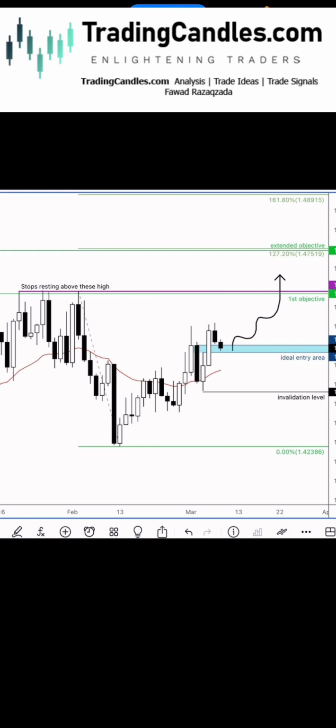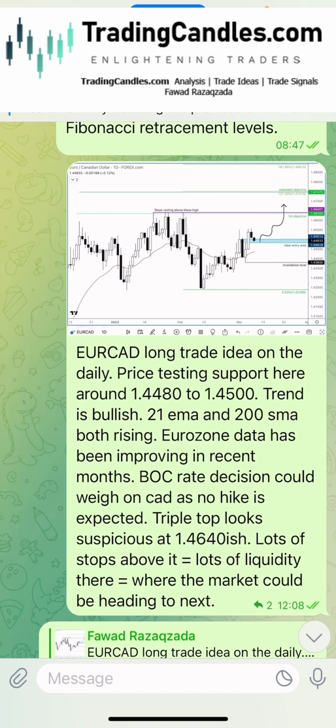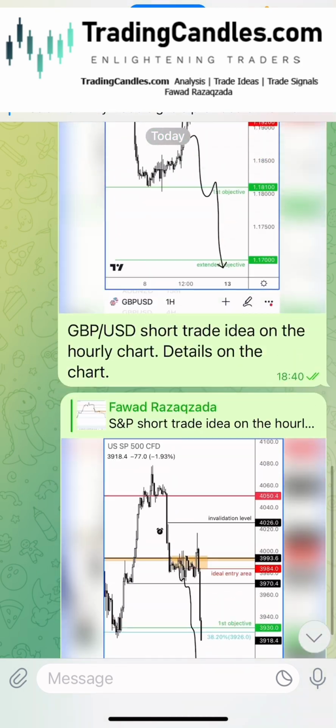But also this currency pair has been helped by the ongoing risk-off trade after the S&P 500 fell sharply into the close on Thursday. So that was another trade that worked in our favor. Let me just show you a few more.